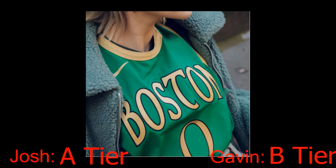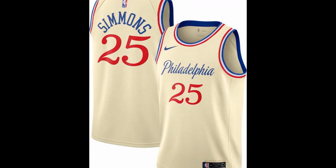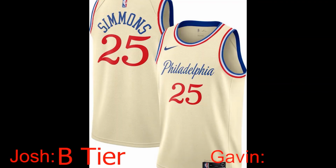So next we have the Philadelphia 76ers. Now, I'm gonna get some backlash for this. Actually, a lot of backlash, especially from my co-host. I'm putting these in the B tier. Now, you may ask why. Because it's kind of the same jersey as last year is part of the reason.